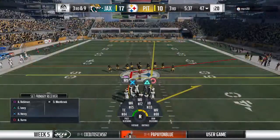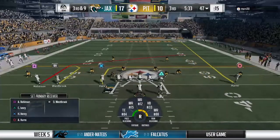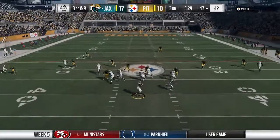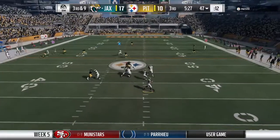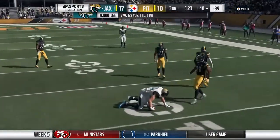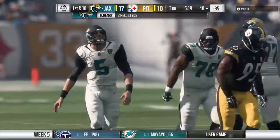The Jaguars on 3rd down. 2 for 5 to this point. This is 3rd and 9. From the gun, it's Bortles. And it's complete. Henry. That one good for a gain of 13 for Jacksonville and a first down.